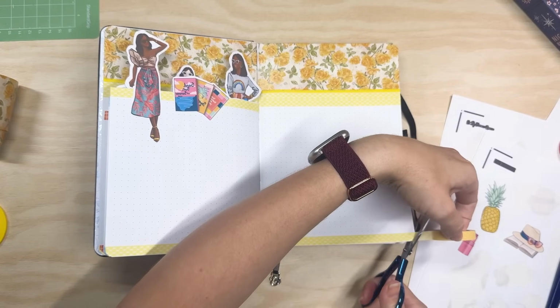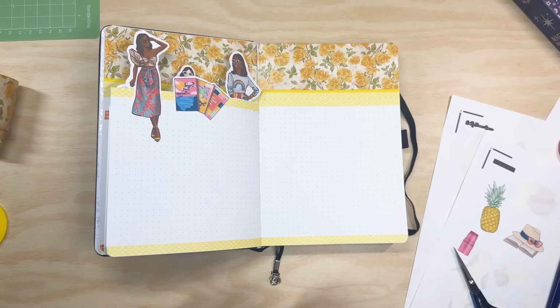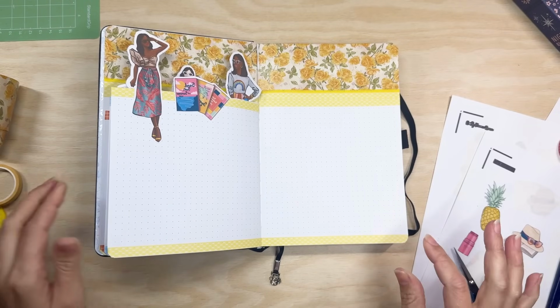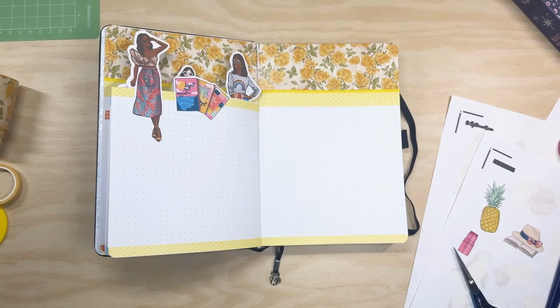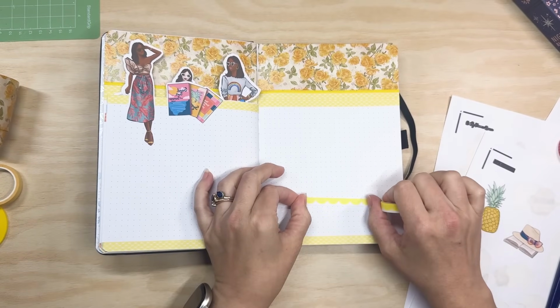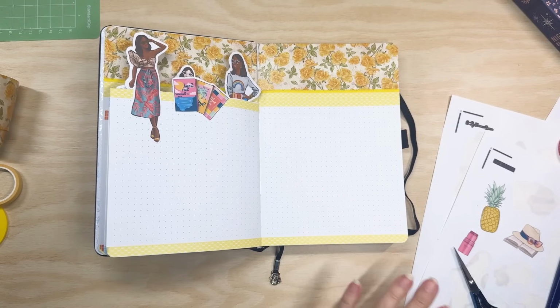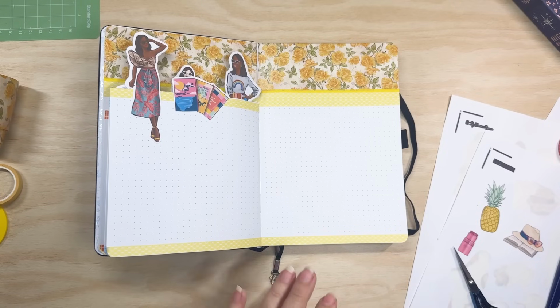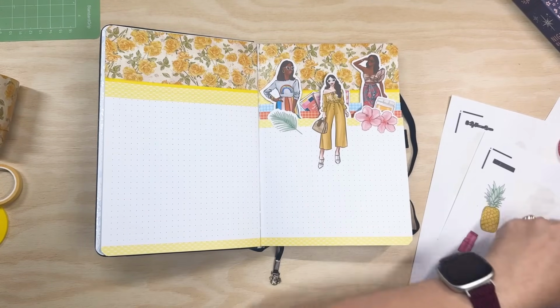But this one I like because while it is yellow still, it's not super bright. Oh, let me just show you. If you like neon, there are some neons too, but this one is more like bright yellow. It's got a little hint of orange in there. So I like this one a lot. Okay, look at that. That is so fun.